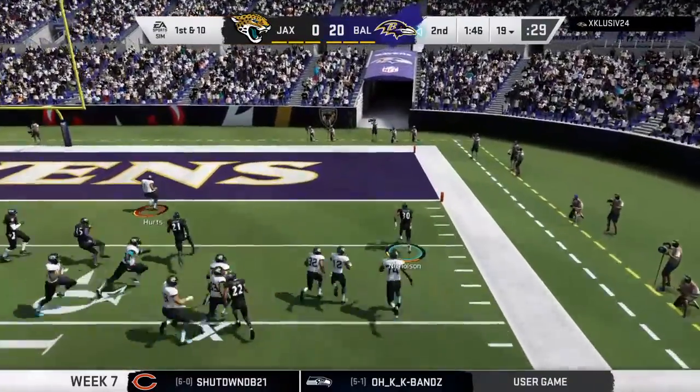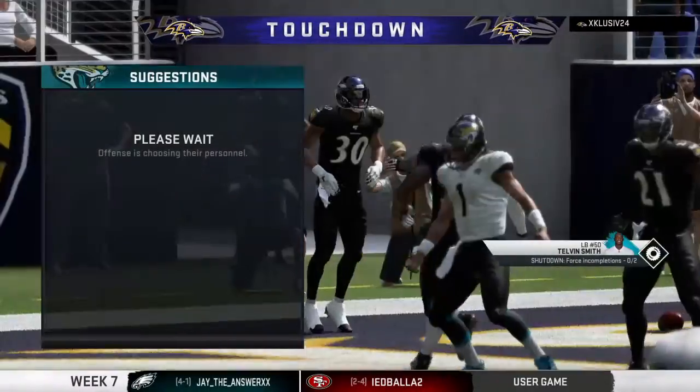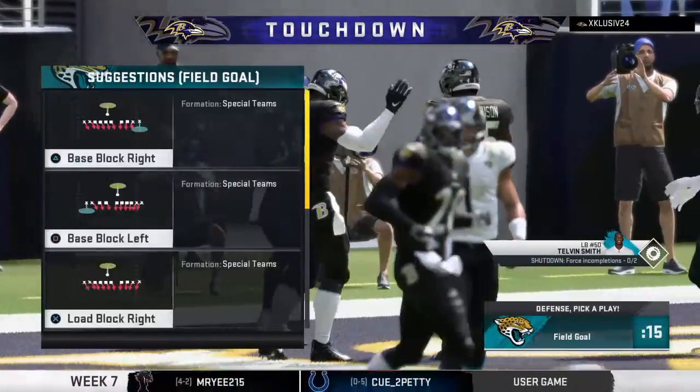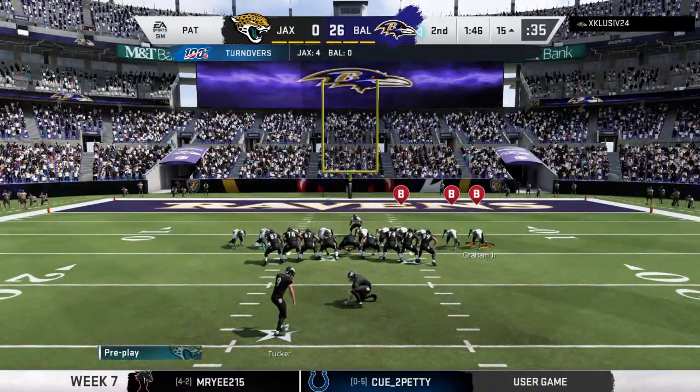Monte Nicholson picks it. And he will bring this back. It's a pick-6 and a Raven touchdown. That pick-6 extending this lead even further.